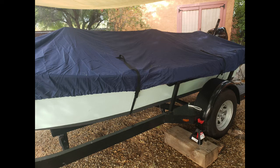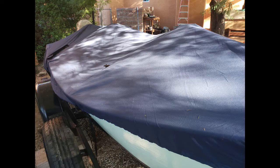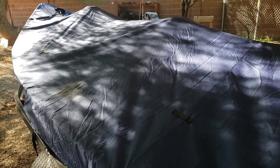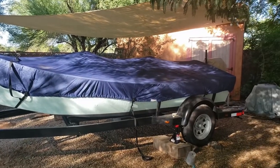The cover did come with a set of 8 straps. There are no instructions on how to use them, but it wasn't too hard to figure out where things were supposed to go. 3 of the straps go under the boat, 3 of them go over the boat, 2 of them are used at the rear of the boat. I don't plan on using the ones that go over the boat because, like I said, I won't be towing my boat with the cover on.